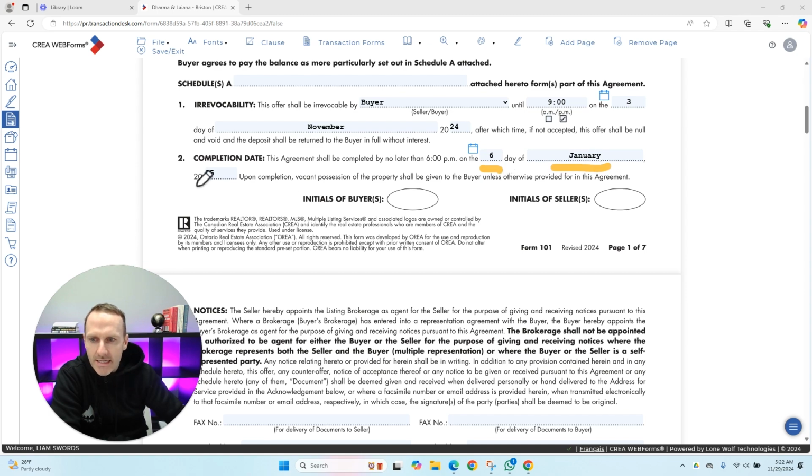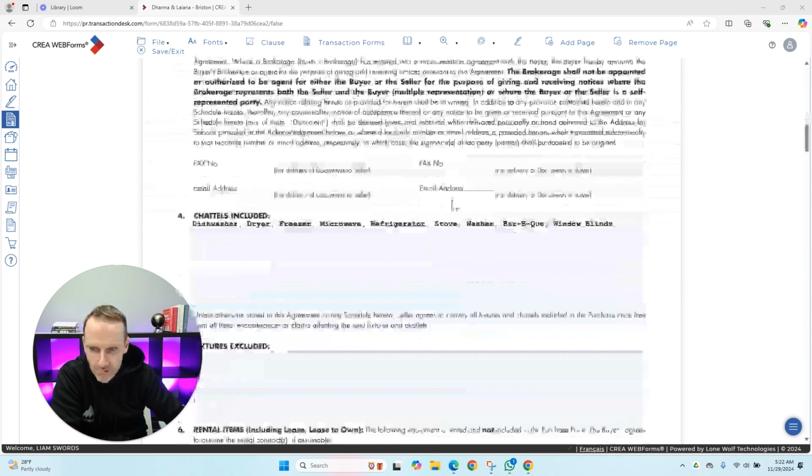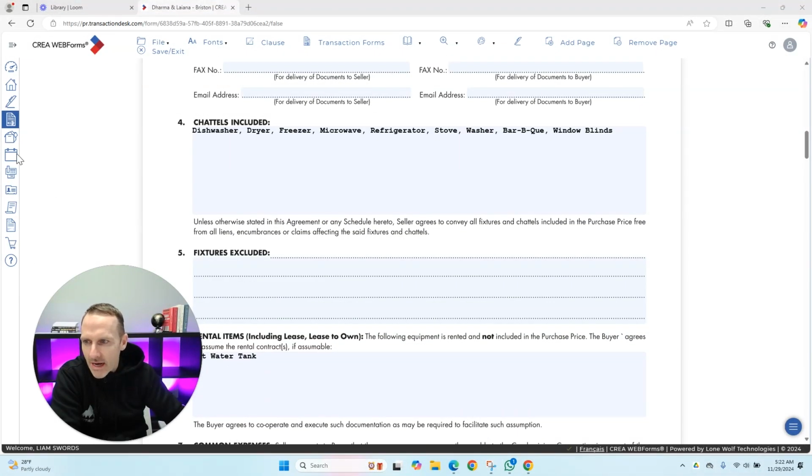So January 6th, 2025 is the closing on this one. Another big area of the offer is the inclusion. So it's called chattels. So chattels included. So what do you get with the actual deal? This is typically the appliances, a dishwasher, dryer, freezer, microwave, fridge, stove, washer.